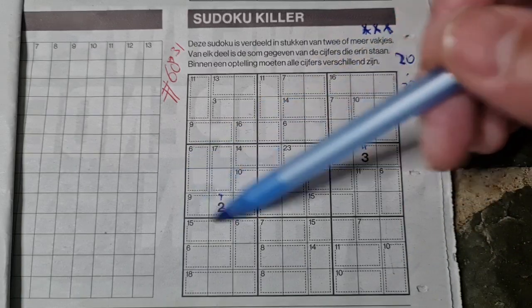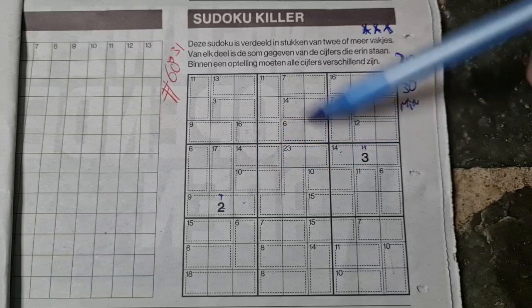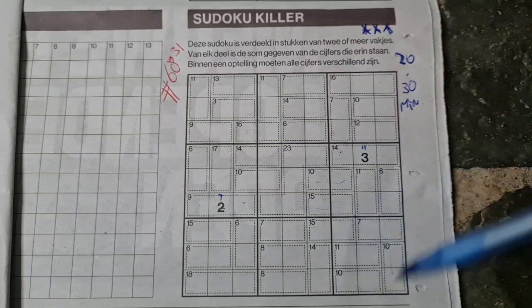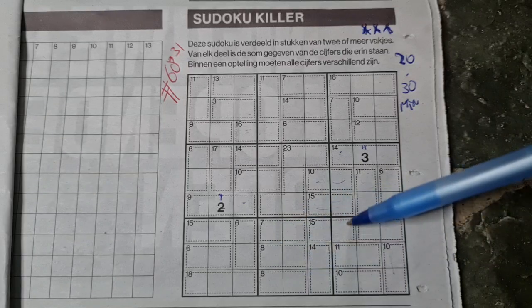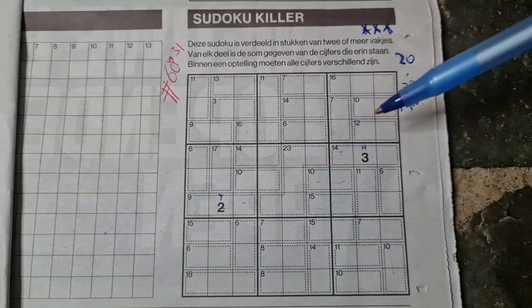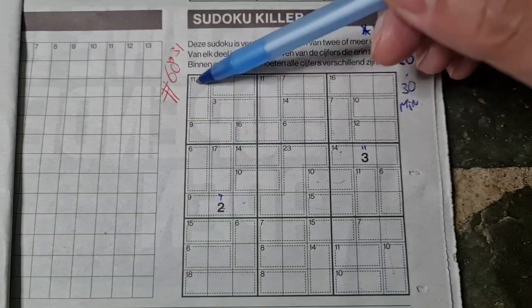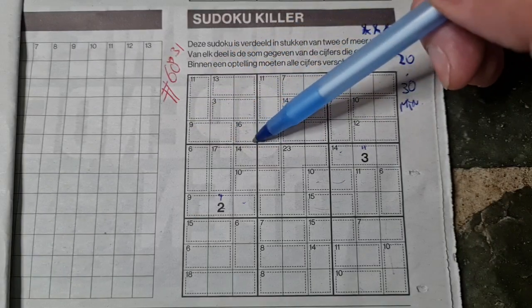Okay, this one has 1, 2 sharing box. This one has 1, 2, 3, 4. This one has 1, 2. This one has 1. This one has also 1, and this one is complete. Okay, let me start with this one. If I count all these numbers, I will know what number this will be.